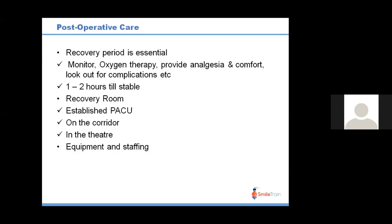Some places may recover the patient on the corridor. Some may recover the patients in the theater. Wherever you recover the patients, you must have adequate equipment and staffing. The child must only be transferred to the ward when stable with no signs of airway compromise.